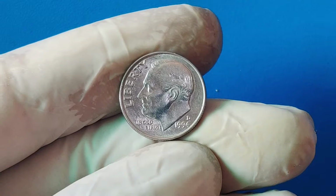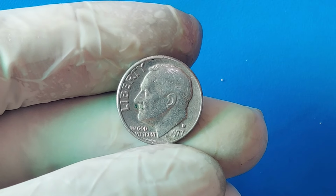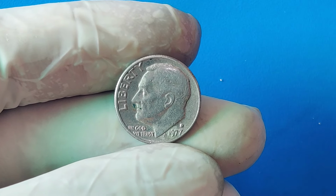We're diving deep into one of the most exciting and valuable coin finds in the world of U.S.